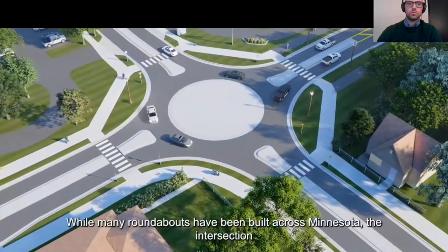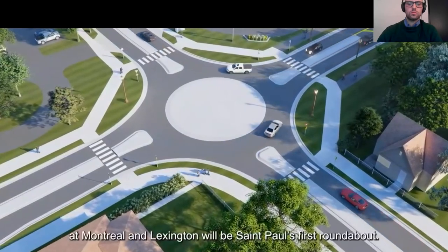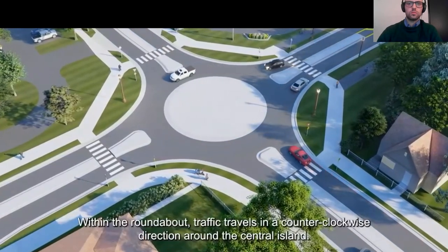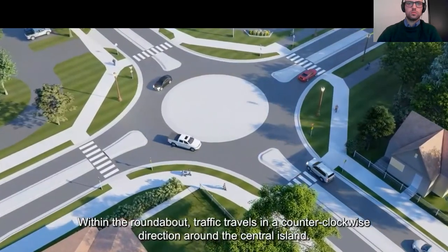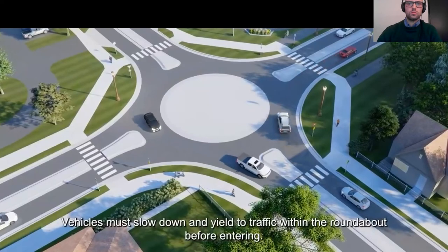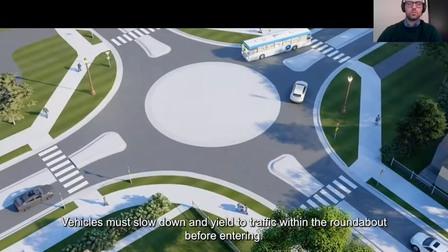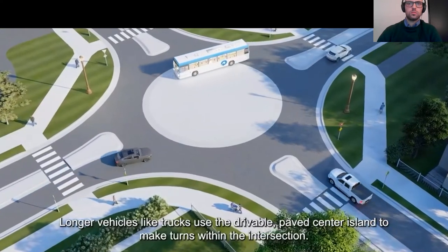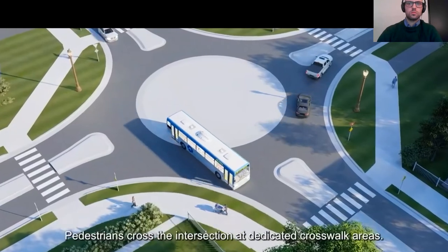While many roundabouts have been built across Minnesota, the intersection at Montreal and Lexington will be St. Paul's first roundabout. Within the roundabout, traffic travels in a counterclockwise direction around the center island. Vehicles must slow down and yield to traffic within the roundabout before entering. Longer vehicles like trucks use the drivable paved center island to make turns within the intersection.